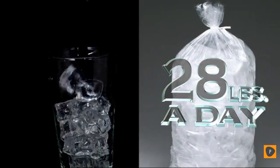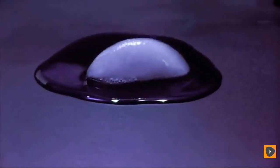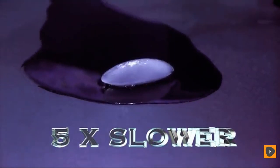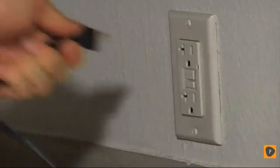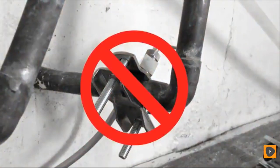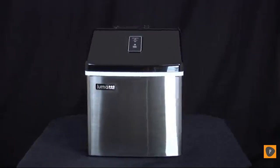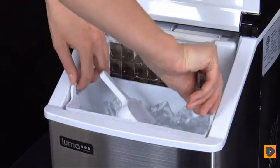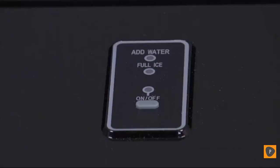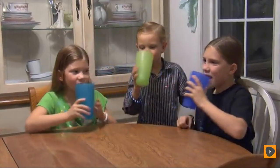The IM200SS can produce 28 pounds of ice in a day. And the clear ice actually melts at a rate 5 times slower than cloudy ice. The simple plug-and-play setup lets you get started right away, and there's no plumbing required. Just pour water in. The IM200SS includes a scoop and a removable bin for large quantities. The LED push-button controls make it easy enough for anyone to use.